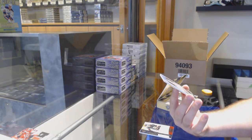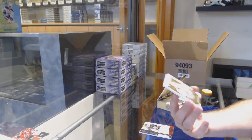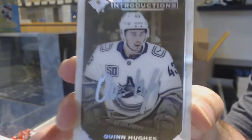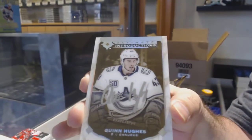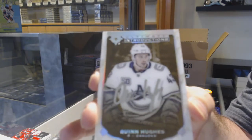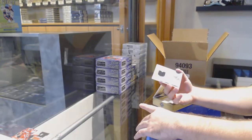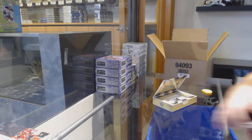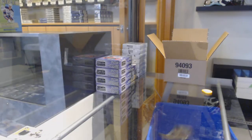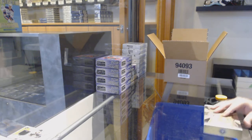Ultimate Introductions autograph for the Vancouver Canucks, Quinn Hughes, numbered to 49, or not numbered to anything actually, but Ultimate Introductions, Quinn Hughes. And we've got for the Boston Bruins, Trent Frederick, rookie jersey. Woohoo! So a Quinn and an Elvis. Nice stuff so far.